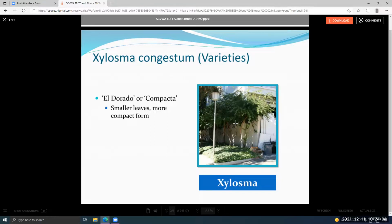And then we did talk about the arbutus. And I mentioned that the arbutus marina is tree-like. And the regular arbutus, the arbutus unedo, is a wonderful shrub. And it's relatively slow growing, takes the sun and the heat, and has a beautiful reddish trunk. So those are three trees and shrubs that I think everybody should consider.